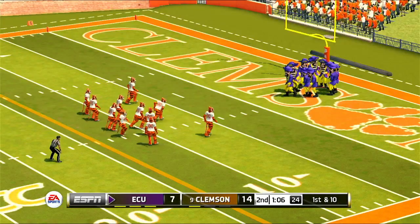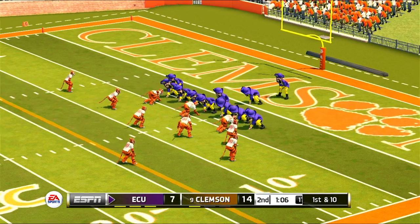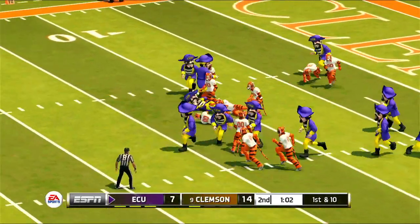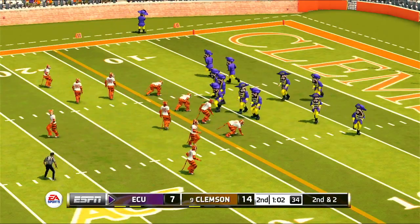Momentum swings have been fairly even, and with so little separation, this game can be drastically changed on just one or two plays. They've got their goal line set on the field. This might be a good time for some play action. Good outside run there. East Carolina will take their first time out of the half. It's second down, and they're about 2 yards away from the sticks.